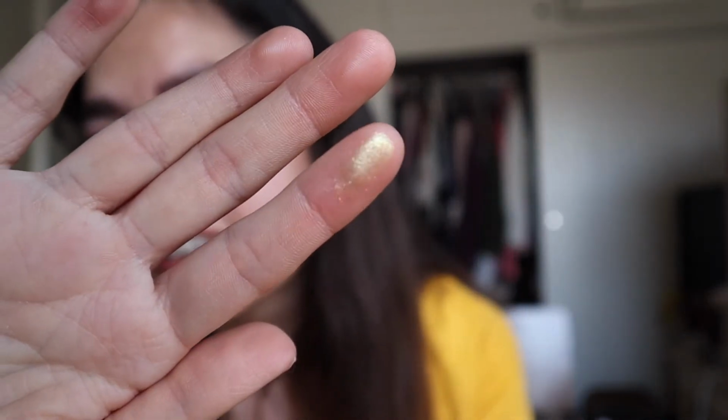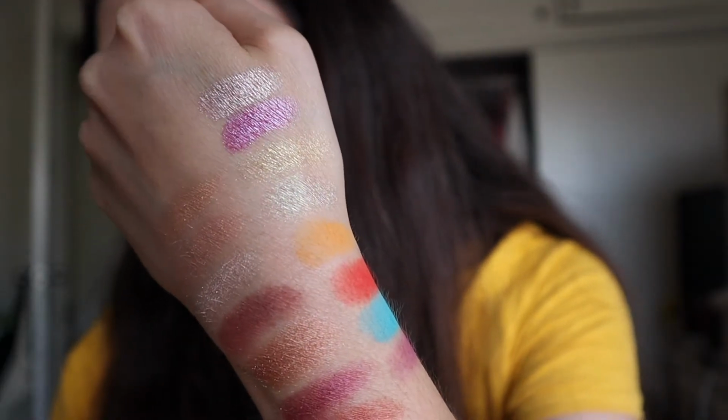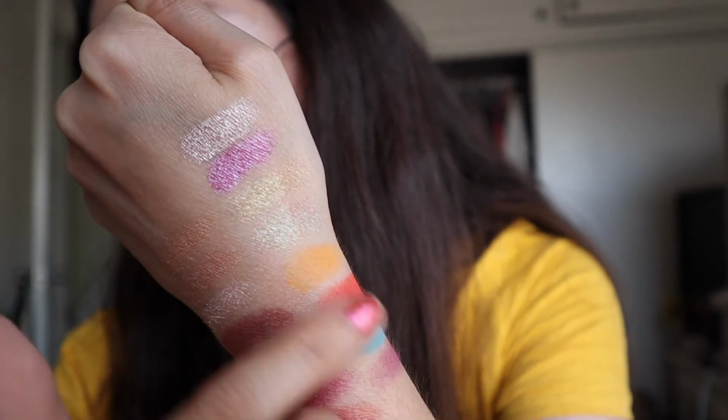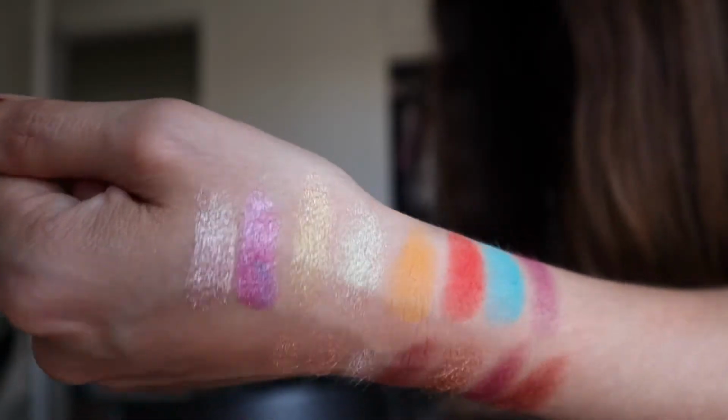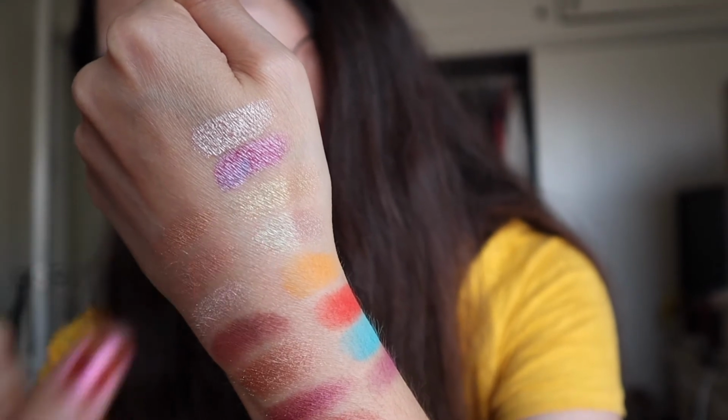Here's one called Exotic. That's a duochrome. And another duochrome is Coastline. Super pretty. And Super Yacht. Let me swatch a couple of the matte shades just so you can see how those look as well. Okay, so here are my awkward swatches of some of the palette, the shimmers and the mattes. As you can see, you get a variety of vibrant shades, and then you get this duochrome, which is super pretty.